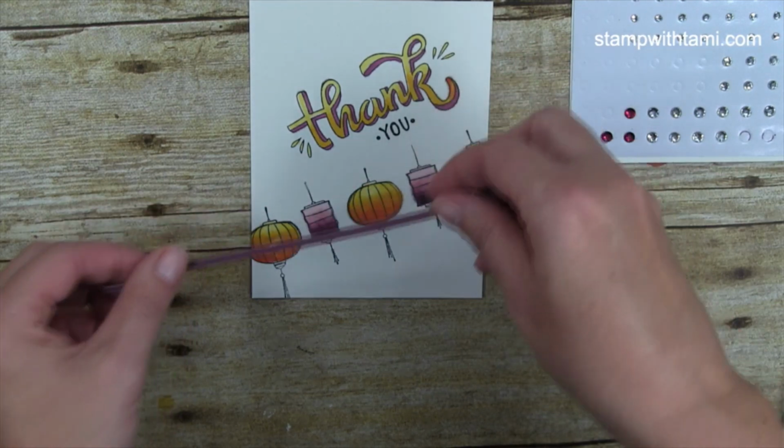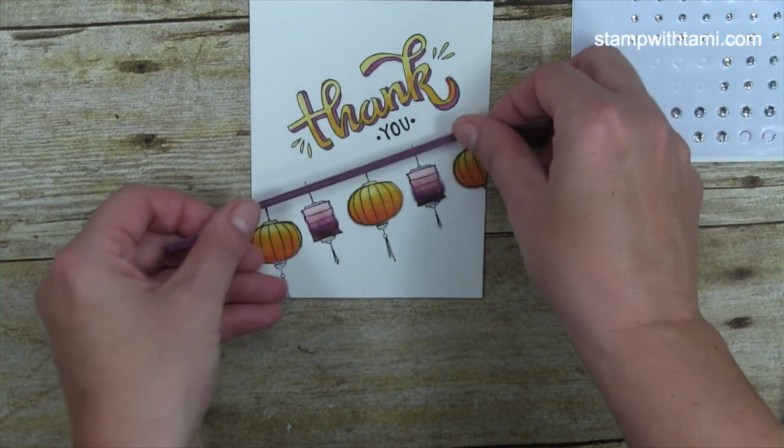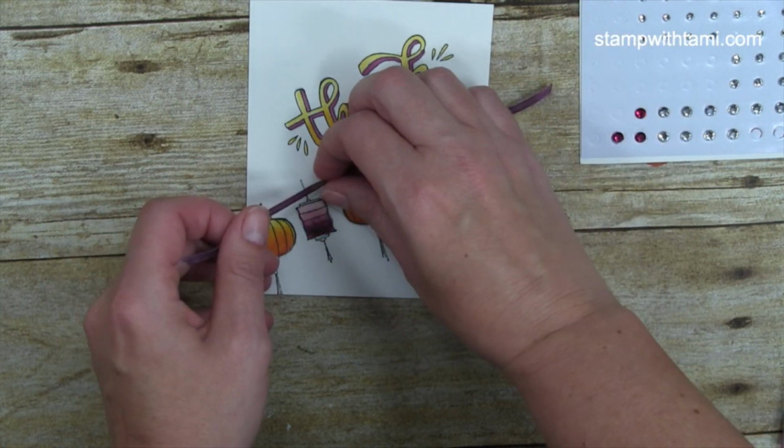So we're going to go ahead and I'm just tucking in. This is a very thin ribbon, so a couple of those dots were popping out. I don't want them to show, so I'll just tuck them in underneath.